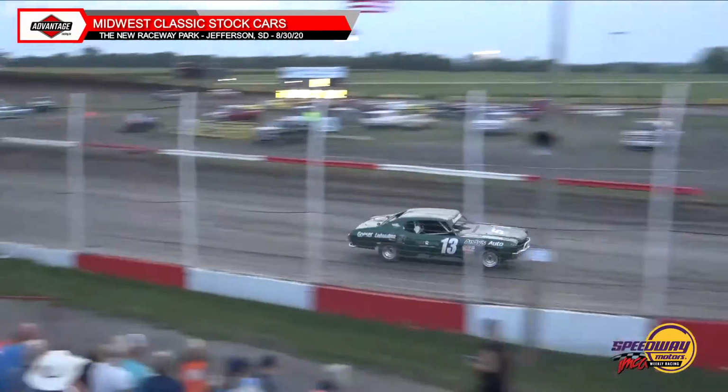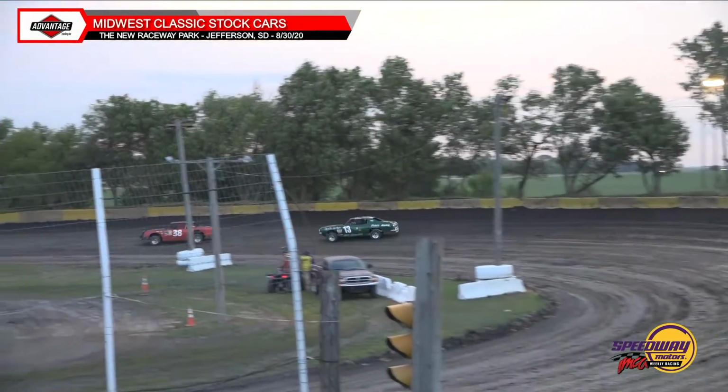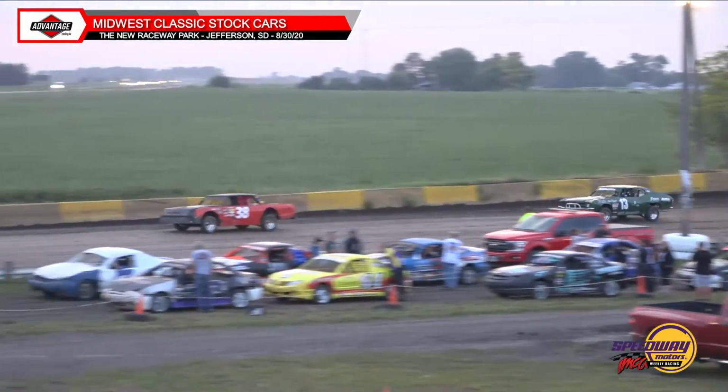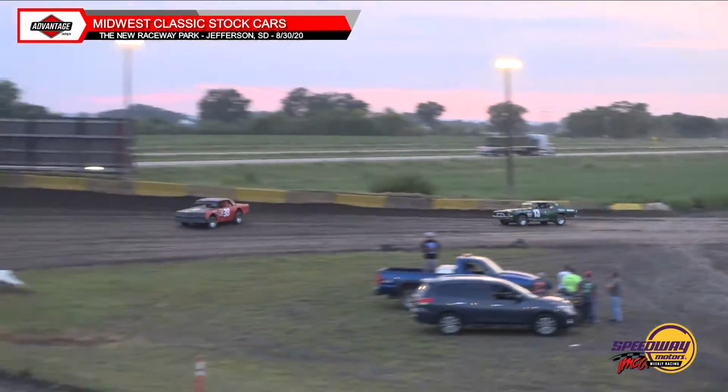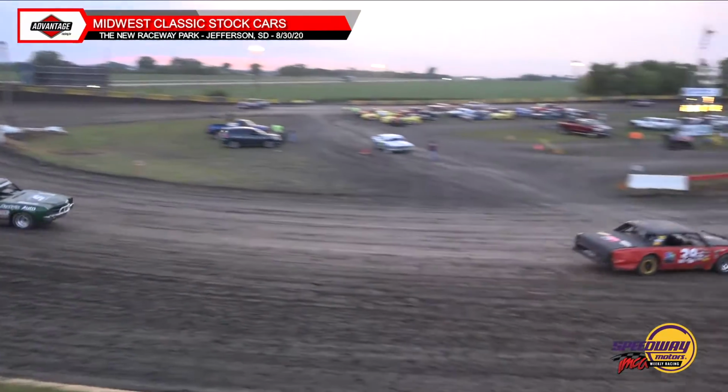As Eric Cerny's going to get by Proskasil in the 12 car. Near at the back of the back, we've got a great battle going on here between the 7, Bill Wildman Rombach, and then the 12P of Brandon Proskasil.